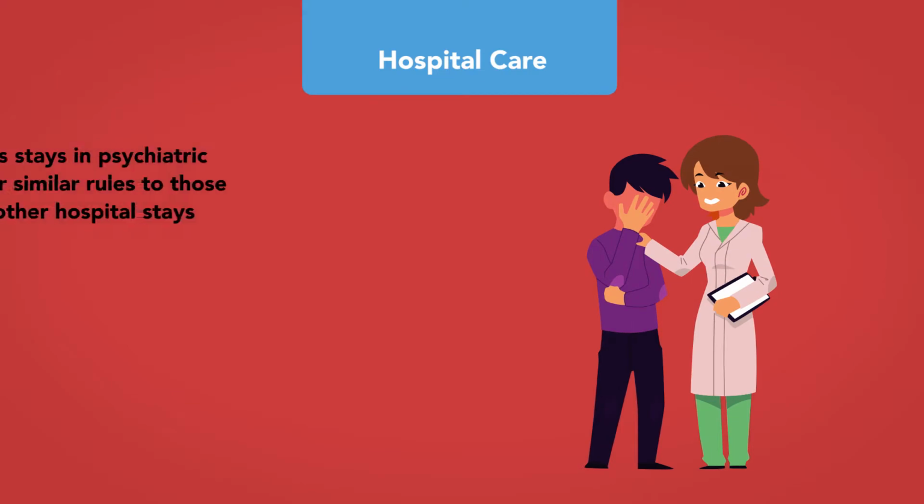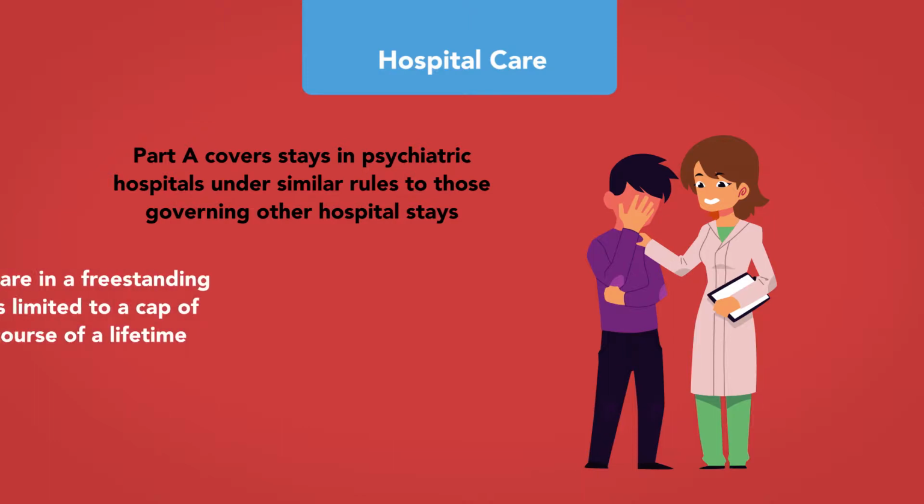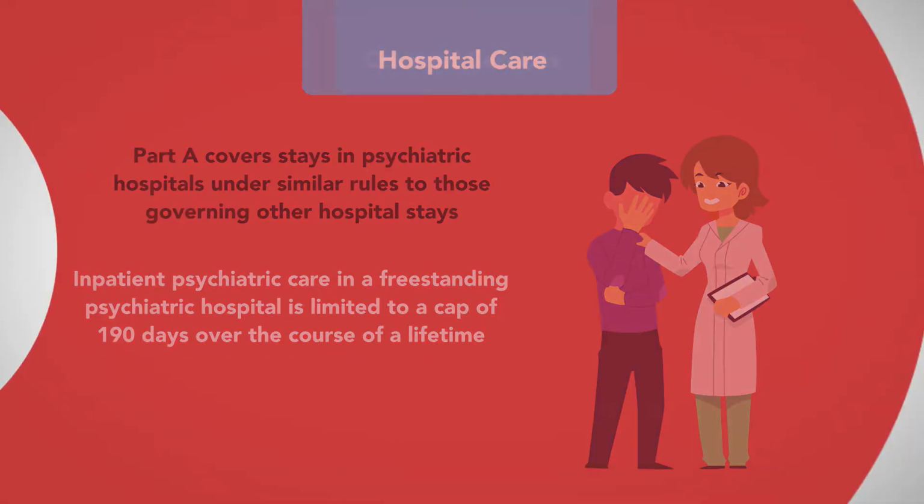Part A covers stays in psychiatric hospitals under similar rules to those governing other hospital stays. However, inpatient psychiatric care in a freestanding psychiatric hospital is limited to a cap of 190 days over the course of a lifetime.